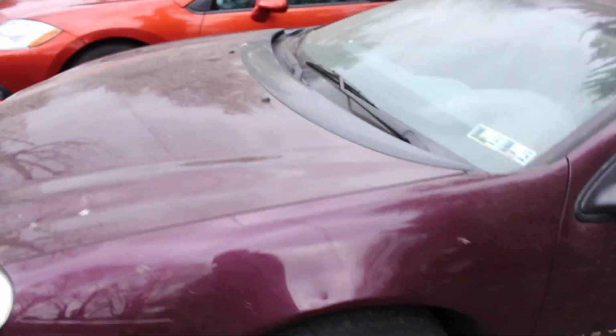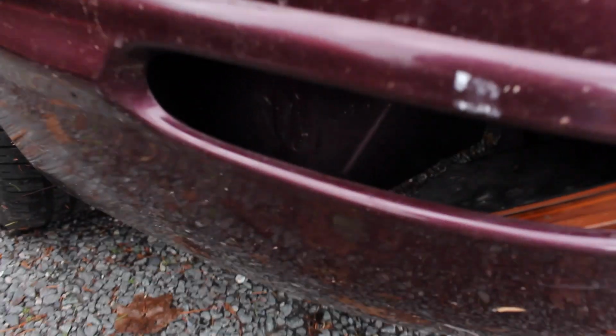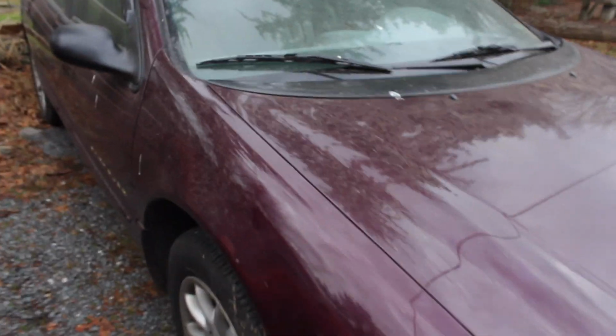I'm hoping that when I get it up to the school and up to my house, I'll be able to put it up on a lift and really get a good look at how clean it is underneath. Clean some things up under there. That little marker light, I gotta get fixed or supported back in this bumper here. It just popped out of its bracket on the other side.